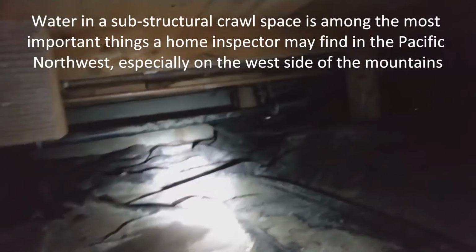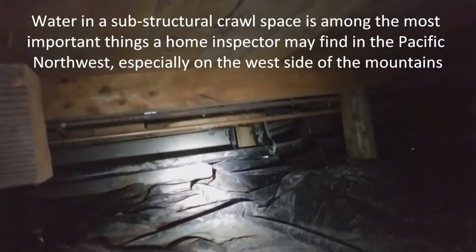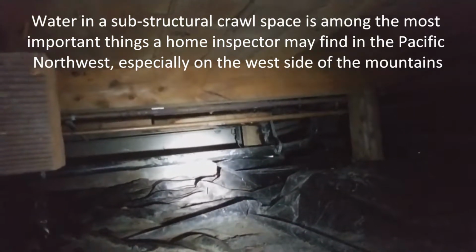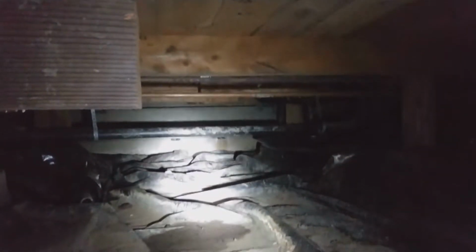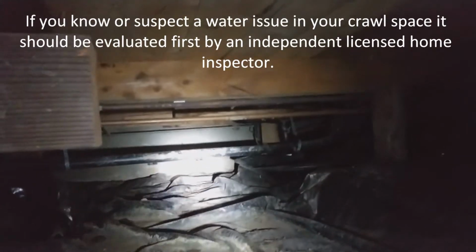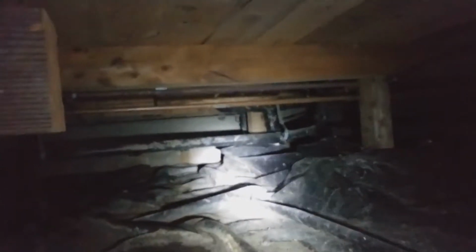hopefully, you can see there's a lot of water staining on the vapor barrier throughout. There's some areas where it's pretty clear that the amount of water that is capable of pooling in this crawl space at various points of the year is up to 2 or 3 inches. And it isn't just dry moisture stains. There's also several areas of water both on top of and underneath the vapor barrier.